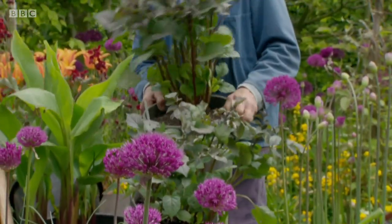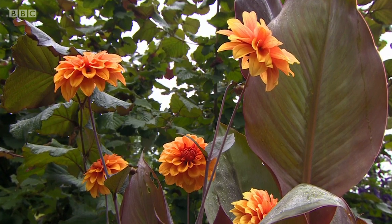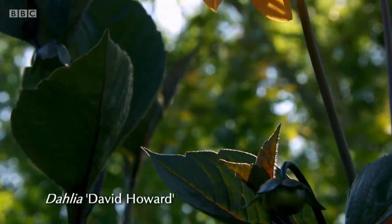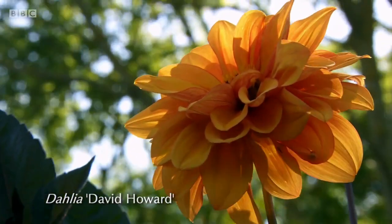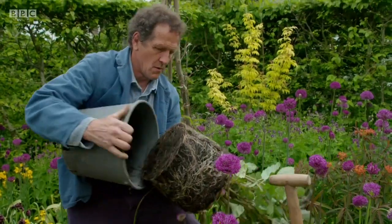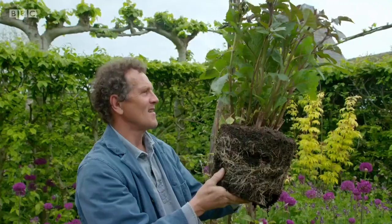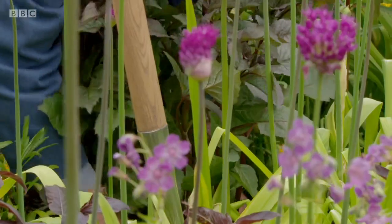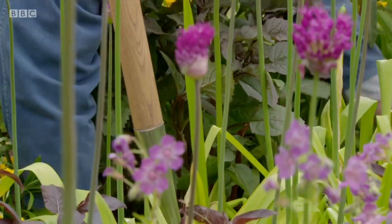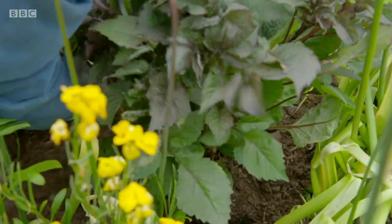I've chosen the dahlia, David Howard, specifically to go with these cannas. You've got the dark foliage and the orange flowers, so you get that repeated motif. That's probably about 3 years old. A nice, healthy plant. In you go. Dahlias are much more forgiving. They will give you a good display if your soil is less than perfect.